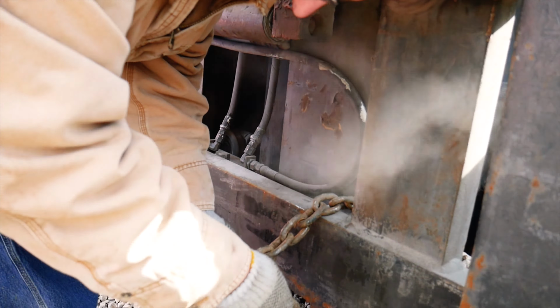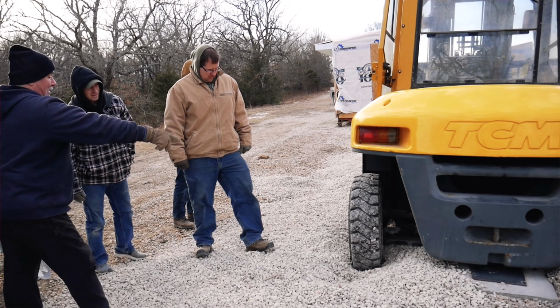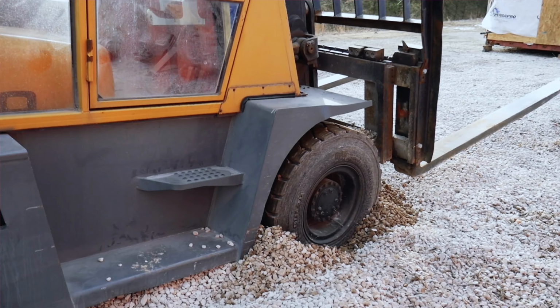In the bitter cold, we made several attempts to get the forklift moving again. We tried shoveling, we tried pulling it out with a truck. We tried pulling it out with a tractor. We tried pulling it out the opposite direction with the tractor. And the situation only got worse and worse.